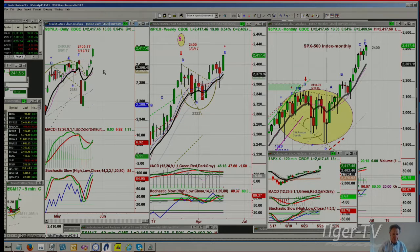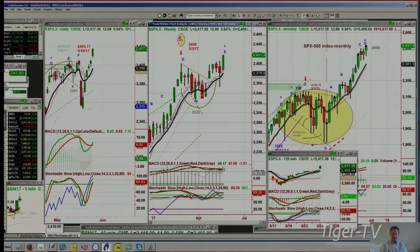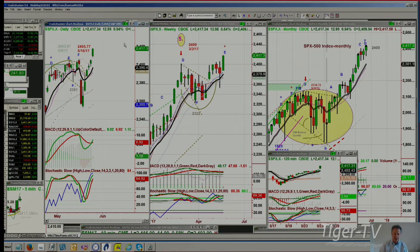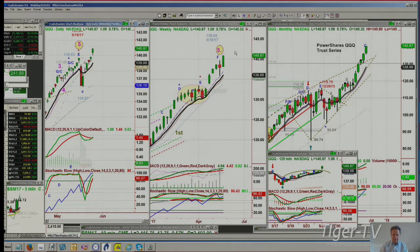But within the context of the market, the MACD in the S&P, is it crossing positive? Well, we've got the whole week to go. We've got until Friday. So it is still 46, 47. Yeah, it hasn't yet crossed positive. So we'll be watching this one closely. Now, what's really interesting is that the QQQ is up at 140.86, also breaking that left side high.